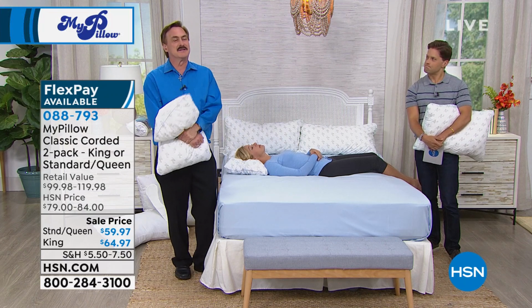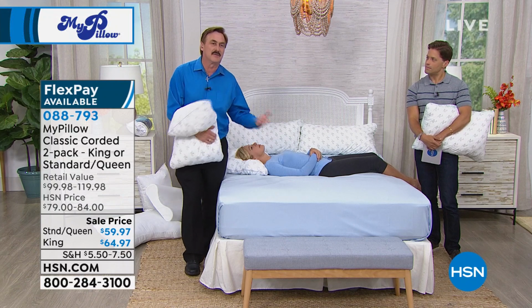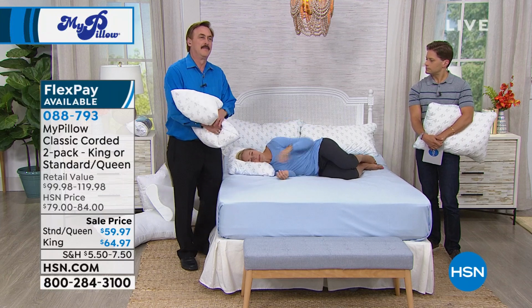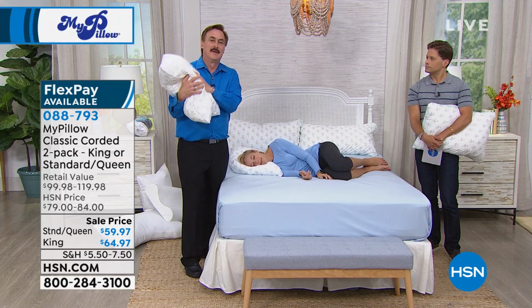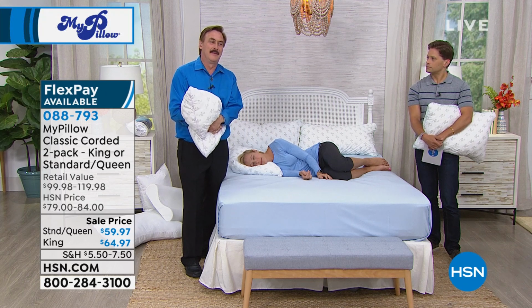Jim, what do you think's the biggest difference of the MyPillow from your fiber fill? Is it what I just showed with the model? Is it the height where you're able to adjust the height? Well, I notice, yeah, it does actually hold you in place. I will say this, I did have to adjust to it. It took me a night or two to adjust, because it's a little different texture. But I tell you what, you seem to just fall asleep easier.